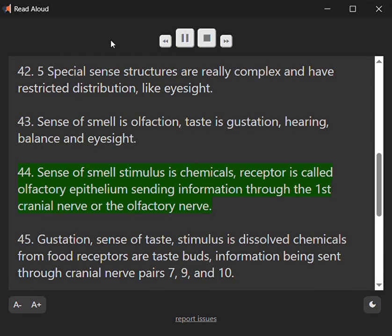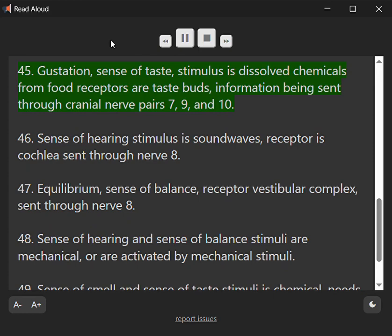44. The sense of smell: the stimulus is chemicals, the receptor is called the olfactory epithelium, sending information through the first cranial nerve, the olfactory nerve. 45. Gustation, the sense of taste: the stimulus is dissolved chemicals from food, the receptors are taste buds, with information being sent through cranial nerve pairs 7, 9, and 10. 46. The sense of hearing: the stimulus is sound waves, the receptor is the cochlea, sent through nerve 8. 47. Equilibrium, the sense of balance: the receptor is the vestibular complex, sent through nerve 8.